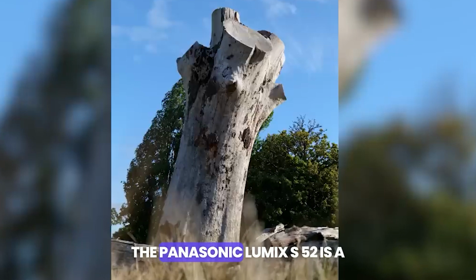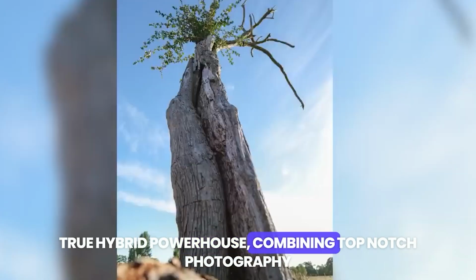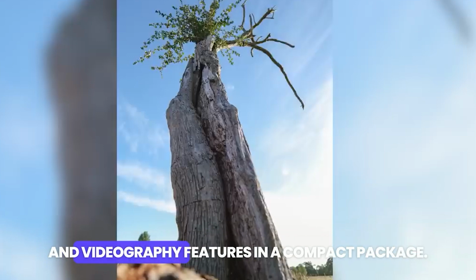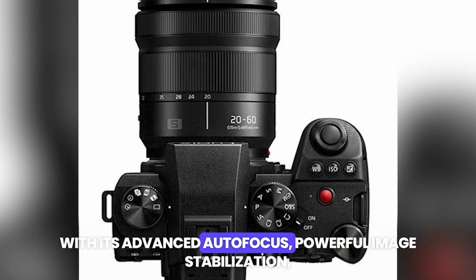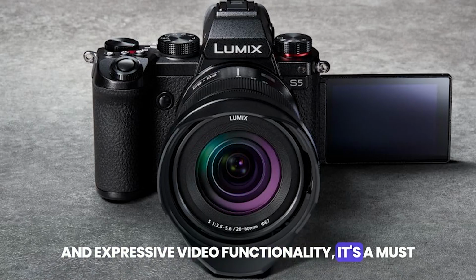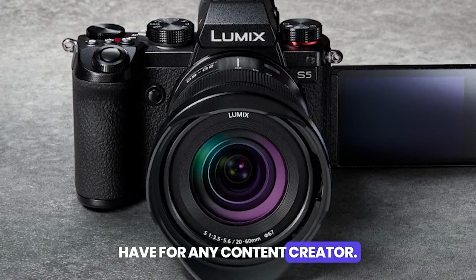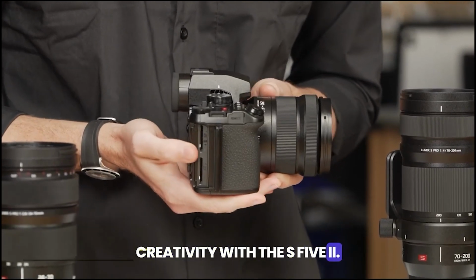The Panasonic LUMIX S5 II is a true hybrid powerhouse, combining top-notch photography and videography features in a compact package. With its advanced autofocus, powerful image stabilization, and expressive video functionality, it's a must-have for any content creator. Upgrade your gear and elevate your creativity with the S5 II today.